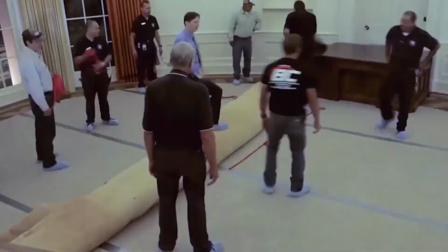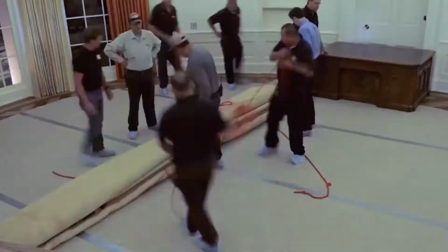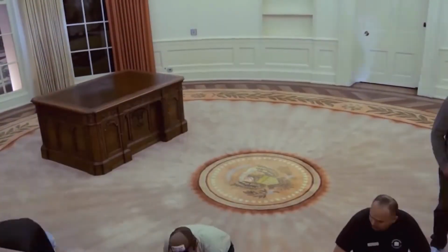The president-elect is being more cautious after a slew of COVID-19 sicknesses at the White House in Trump's concluding months. President-elect Joe Biden is planning a $500,000 deep clean of the White House after Donald Trump's inner circle went through multiple COVID-19 outbreaks in the fall. A thorough cleaning of the building is common procedure before a new administration takes office, but due to the ongoing coronavirus pandemic, the Biden team seems to be taking extra precaution.